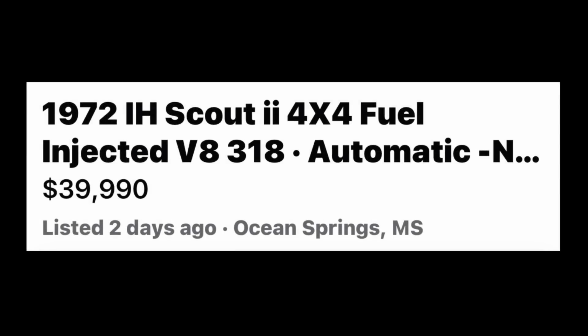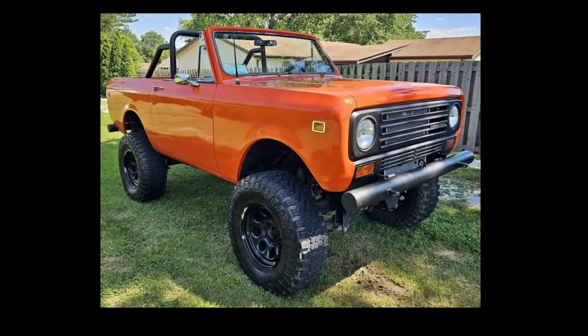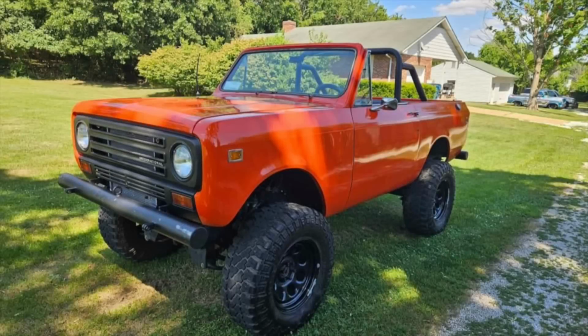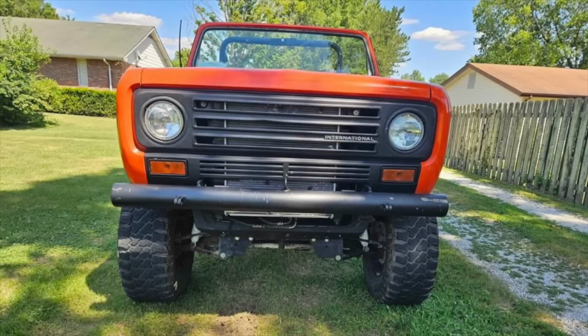1972 International Harvester Scout 2 4x4, listed in Ocean Springs, Mississippi for $39,990. The stunning classic cruiser is guaranteed to turn heads wherever you drive it and is now available for sale at a dealership. For sale is an impressive orange 1972 Scout 2, which has been mounted onto a complete Dodge chassis. Upgrades include a new soft vinyl top, a new independent suspension, and a fully functional 4x4 unit.